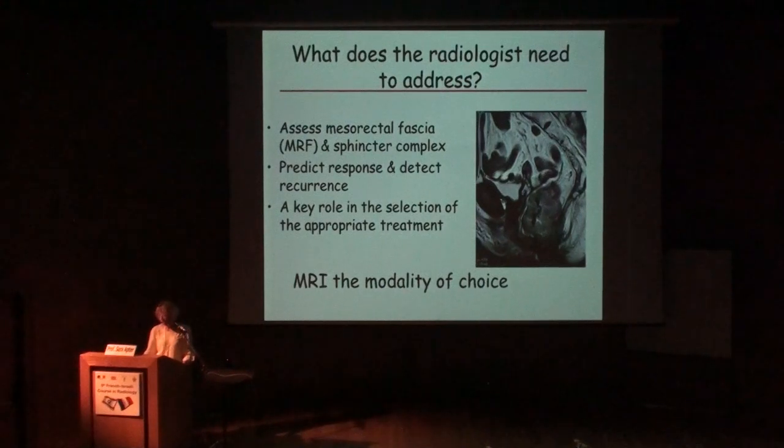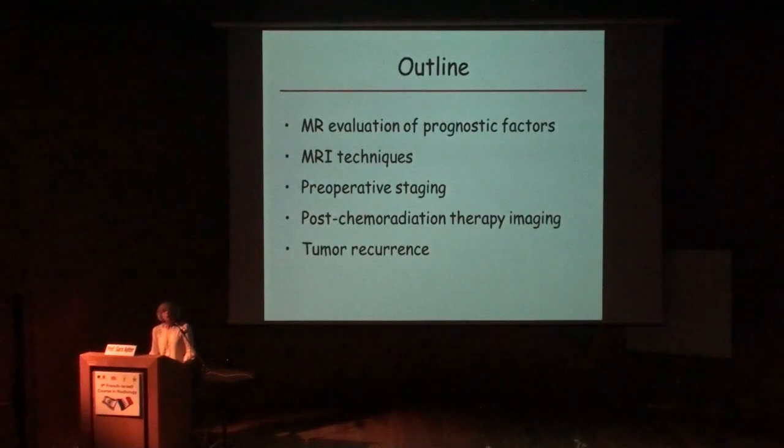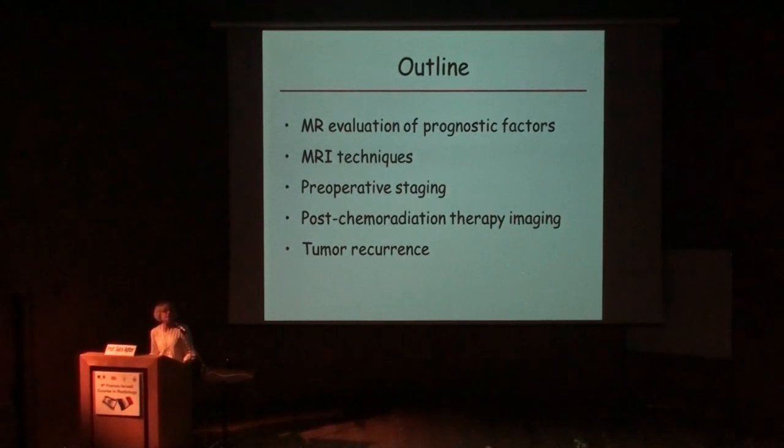Secondly, we are able to predict response and to detect recurrences. And the most important thing is that it's our task to have the key role in the management of these patients. And why is it so? MRI is the best modality to evaluate these critical prognostic factors dealing with rectal cancer.